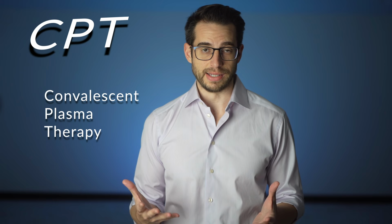So what is convalescent plasma, or CPT? When someone is infected with COVID-19 and they recover, they then develop antibodies, typically within a few weeks. How long these antibodies last and how effective they are against the virus is a whole other conversation. But these IgM and IgG antibodies are in the bloodstream when someone has recovered from the COVID-19 infection or is actively going through it.